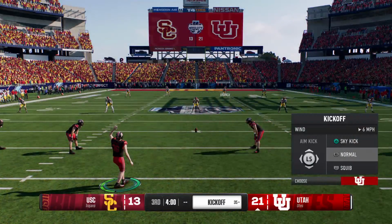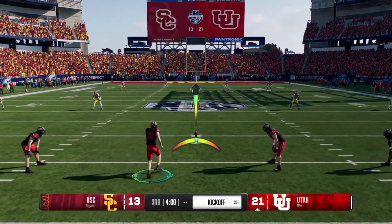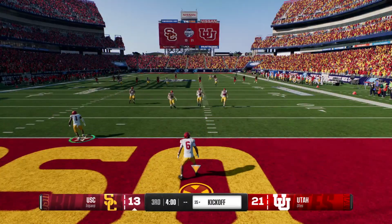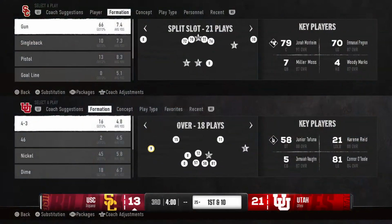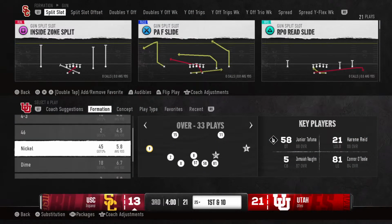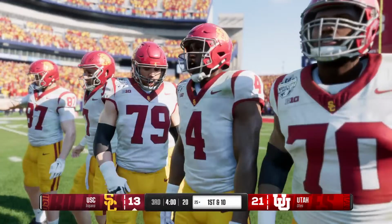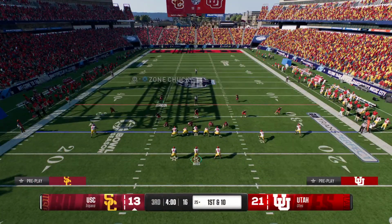The Utes will line up to kick off and start the second half. And it'll come out to the 25. No attempt at a return. This Trojan offense is ready to go back to work. They're trailing on the scoreboard right now, but they are very much in the mix to finish this season with a bowl win.